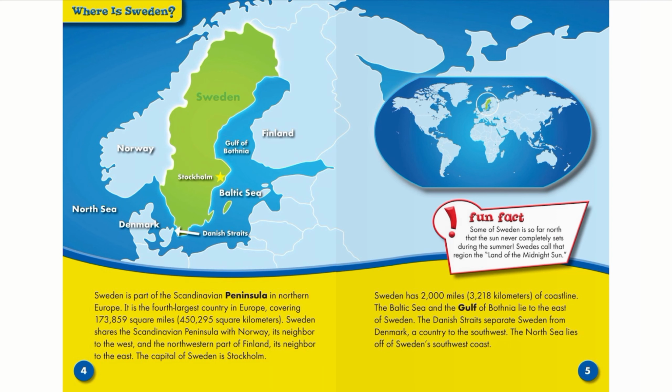Fun fact: some of Sweden is so far north that the sun never completely sets during the summer. Swedes call that region the land of the midnight sun.